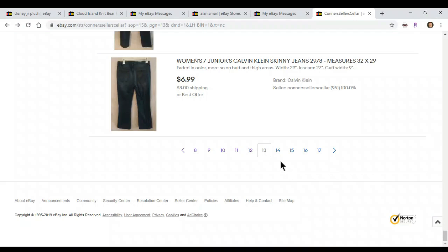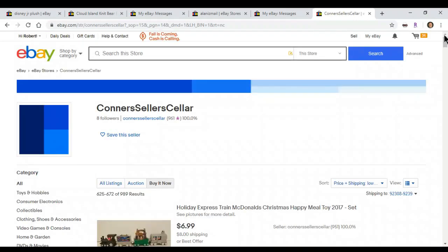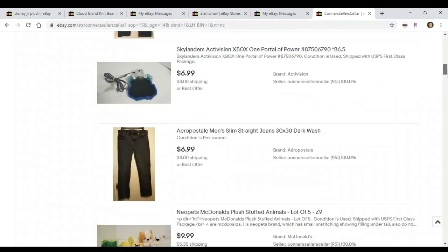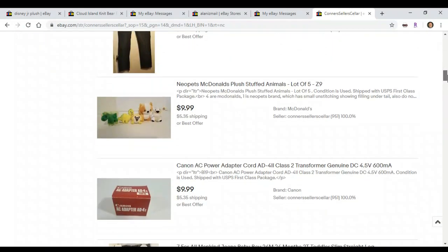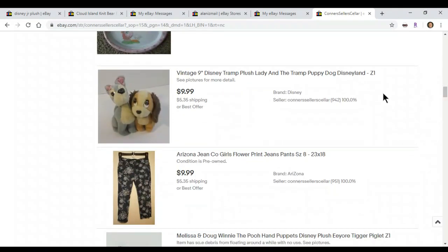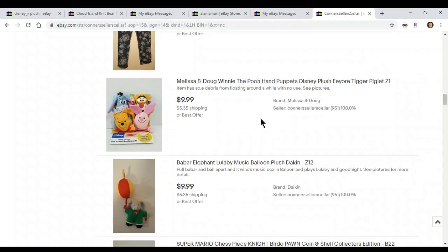Glove, pants. And you probably can buy jeans off this guy too. Let's see, what else we got? Neopets, and they're okay. Lady and the Tramp. Nah, they're kind of ugly. Oh, look at that. Melissa and Doug, Winnie the Pooh hand puppet set. Each one of those guys is worth $10. And you're giving them to me for $10. Okay.